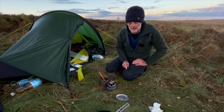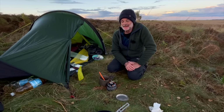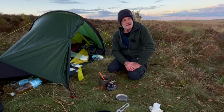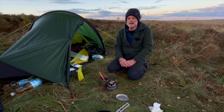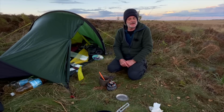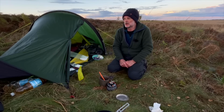I never told you about the weather. Aha! So we're in September. Usually nice weather. Tonight's temperatures are forecast 2 degrees C. So you can see we've got a clear sky. I've got my hat on. It is a bit chilly, but it's good to be able to cook outside the tent. But yeah, 2 degrees C tonight. That's probably lowest we've had for a long time. Not enough to give a frost, but yeah, it's going to be cool.